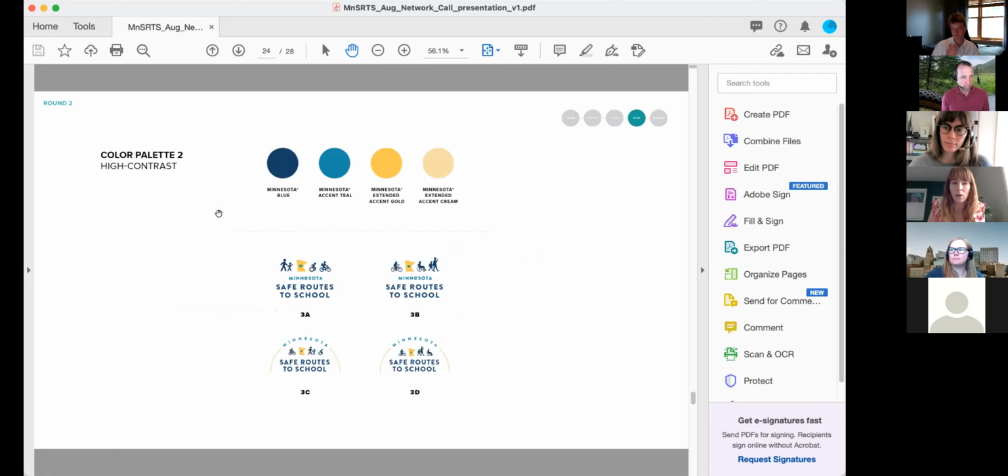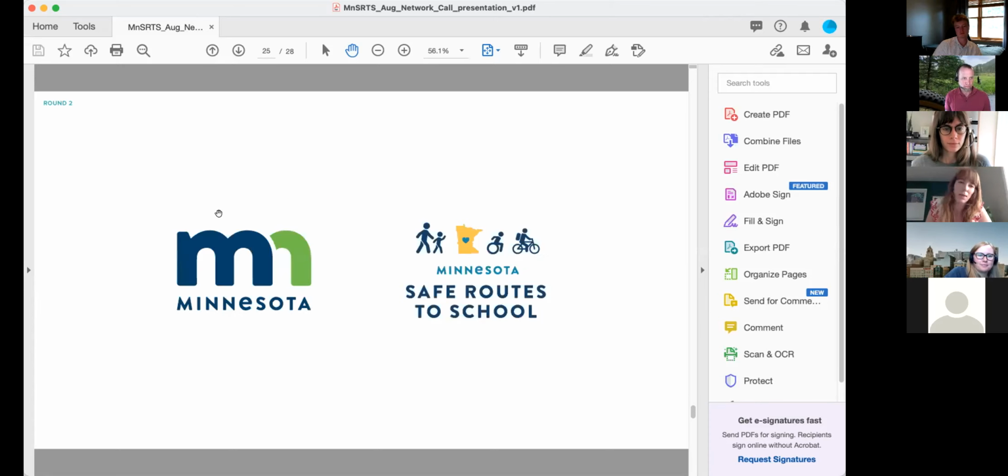And this is the second color palette. It's called High Contrast. And all 4 of these colors actually are pulled from the existing Minnesota brand. So luckily, the color palette is really deep in the existing brand. So we pulled out the Minnesota blue, again, the Minnesota accent teal, Minnesota extended accent gold, and Minnesota extended accent cream, and used those 4 colors to integrate them into the logo. And then here's how this would look next to the existing Minnesota logo.